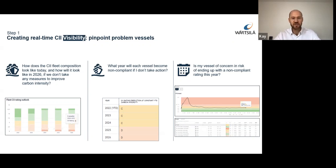Next, we can have a look at the vessel that is in risk of becoming non-compliant already within the ongoing year. We can look at the year-to-date trend here on a monthly basis, but it can also be on a more granular level. Here we see that while the vessel is currently in a D rating, she's quite close to the rating boundary, and we have good chances to help her improve to a C rating if we take the right actions.